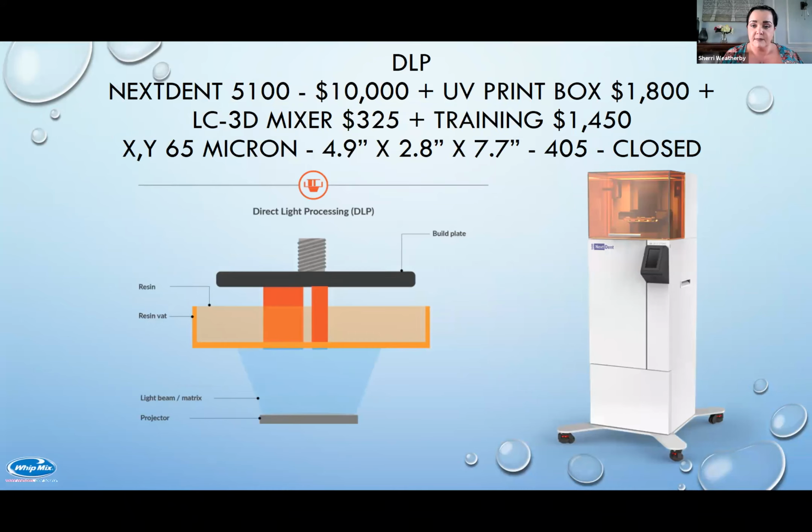Let's see. Then we have the Nextent 5110. This is also a DLP printer. Last I checked, it retailed at $10,000. You do get their UV print box at $1,800. With their resins, you do have to mix them up extensively prior to use. So they came out with this really cool 3D print resin mixer. It's kind of like a hot dog roller, if you will, but you want to keep those bottles on that roller, constantly moving the material prior to use.